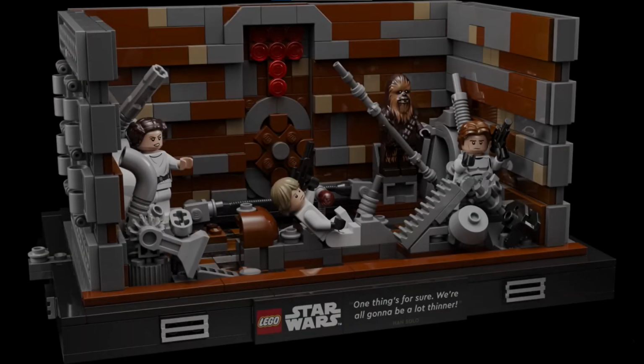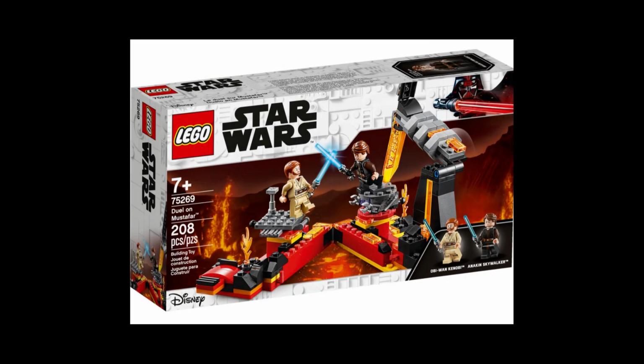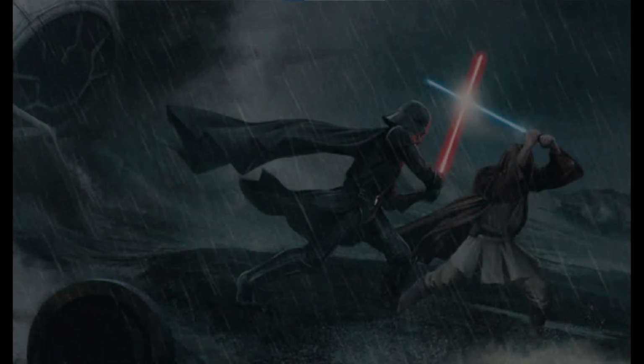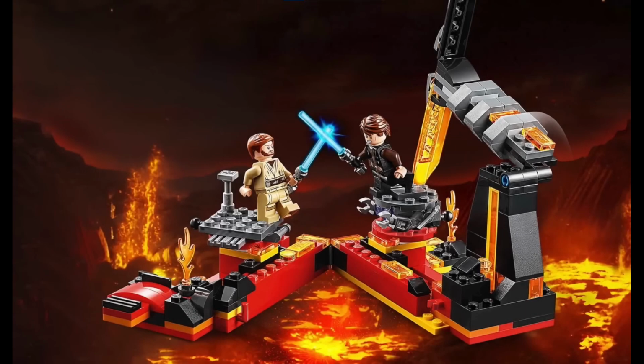This set will be a 30 stud wide diorama set with gray bricks and translucent orange cheese wedge pieces, which make it seem like it will take place on Mustafar. This is a diorama set but not part of the new diorama line of sets that just came out this year. This set will be more play focused, and it will include a small yellow pallet truck for transporting lava and a brown brick structure which could be a smelting furnace.